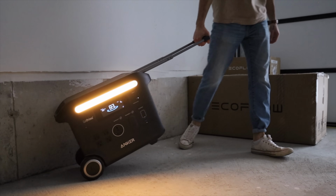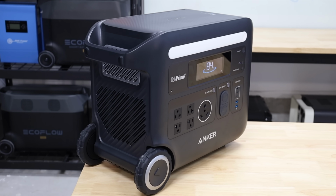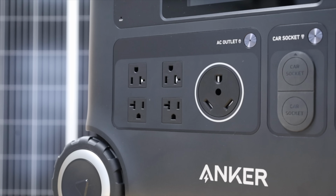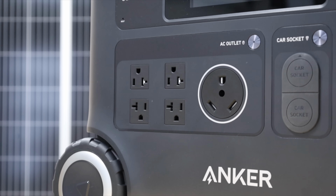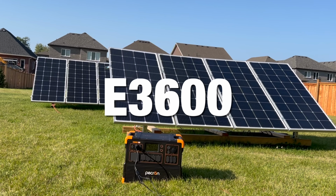It has the nice easy tow handle with the wheels on the back. It's got tons of plugs and ports, the big unibrow light, and overall it just functions and performs extremely well. And for the price and size of this thing, you really can't go wrong.